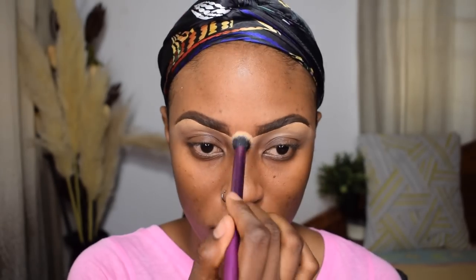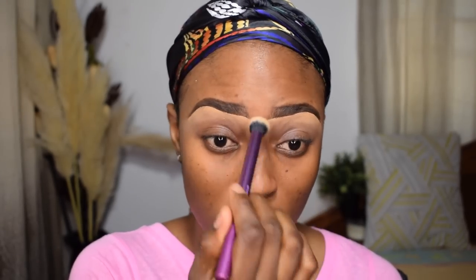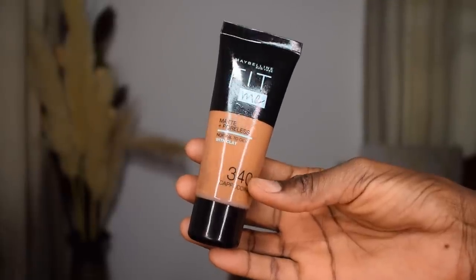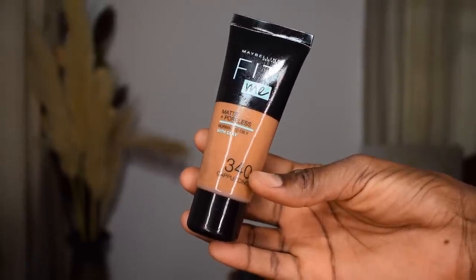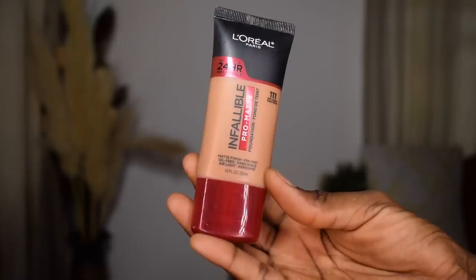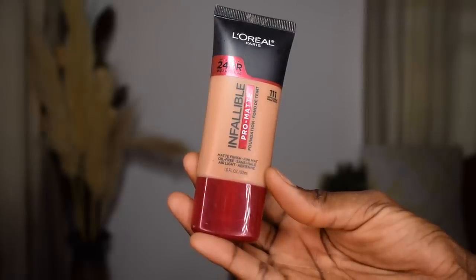So I'm going to go ahead and buff out the concealer under my brows. For the next step, I'm going to go ahead and apply my foundation. I'm going to use the Maybelline Matte Poreless in the shade 340 Cappuccino, and I'm going to mix it in with a little bit of the L'Oreal Infallible Pro Matte Foundation.